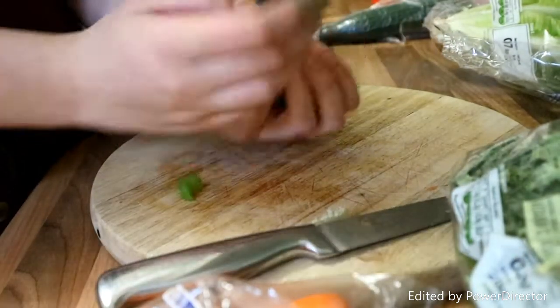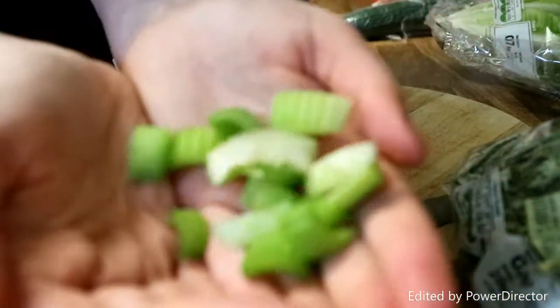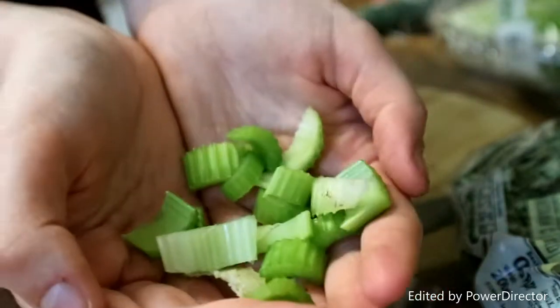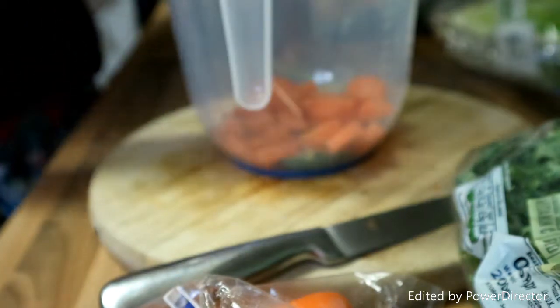I also would recommend not feeding a lot of celery, as they shouldn't really get that much of it anyway. That's why I only buy it once a month. So this is about as much as I give them every night and every morning when I do buy celery. And then I'm just putting all the veg inside this jug.